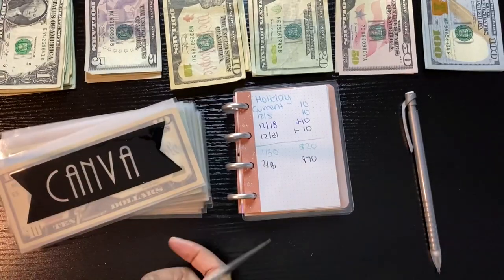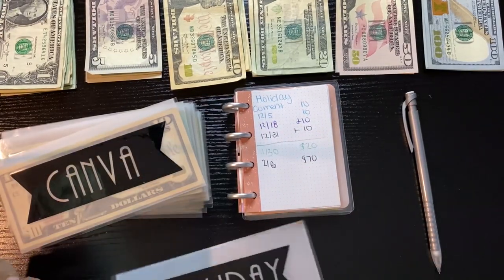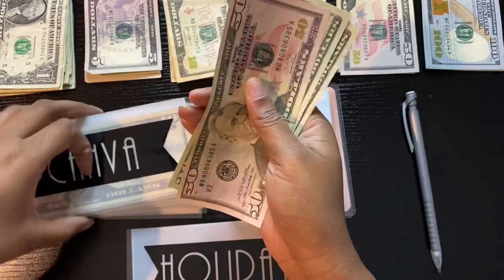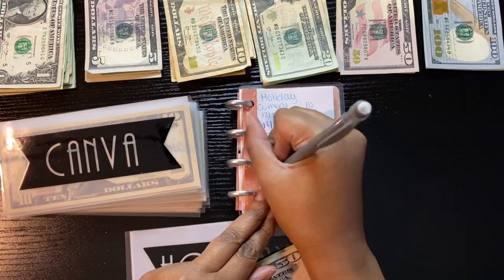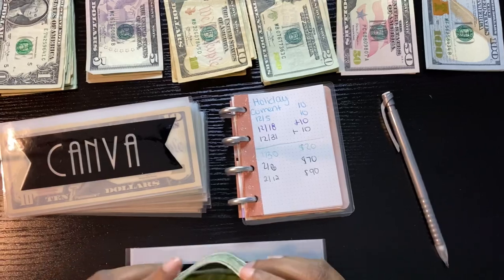So holiday should have $70 in it. So 50, 60, 70, and it's getting $20. So 50, 60, 70, 80, 90. I don't know why my mind just drew a blank, but everything went silent.